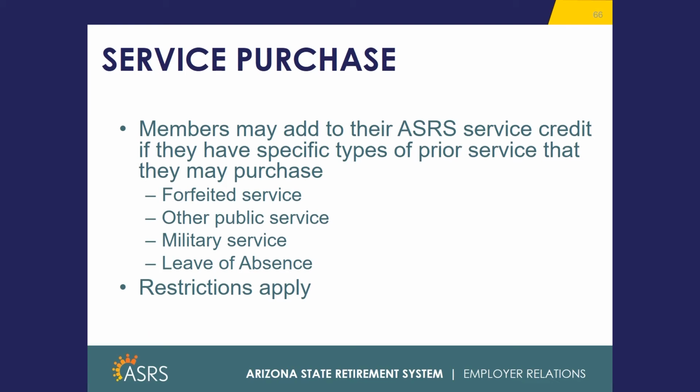So we always recommend that the members or yourself go to our web page, and under members, there will be a link. When you go to the drop-down menu, you'll see information about service purchase. Also, yourself or individuals who go on their own secure personal portal will have a whole bunch of information about the service purchase process.